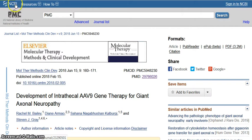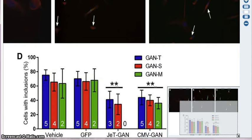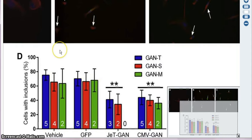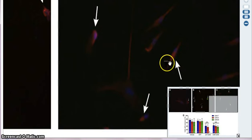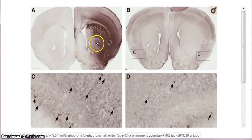This website shows some pictures of results. This says, vectors restore normal IF morphology in GAN patient fibroblasts. It's kind of difficult to see. I can make it bigger, but it's still difficult to see. So it says to double click it. These are what they look like, and these are after treatment, where they're much more normal. That's fabulous. And this is a mouse brain before and after.